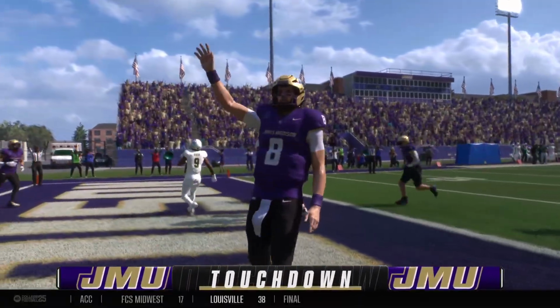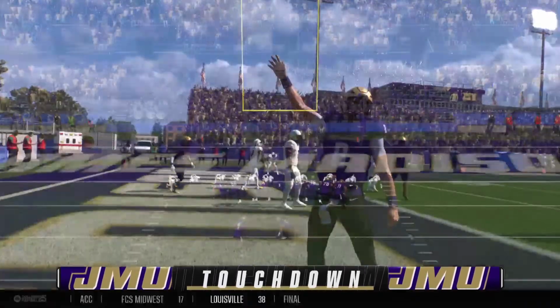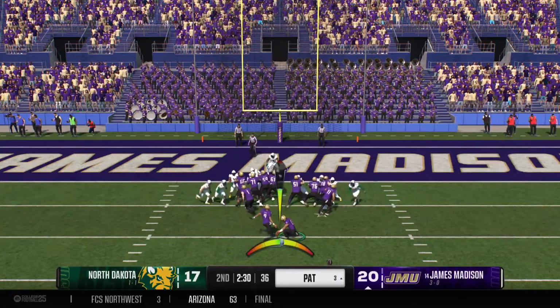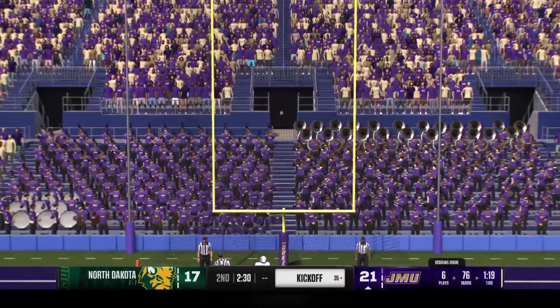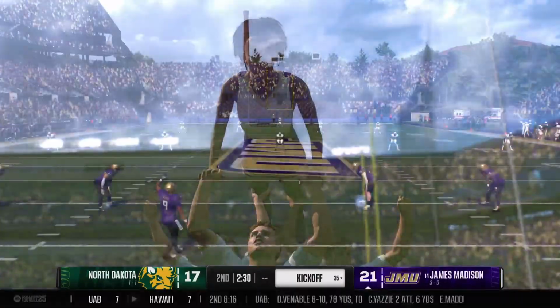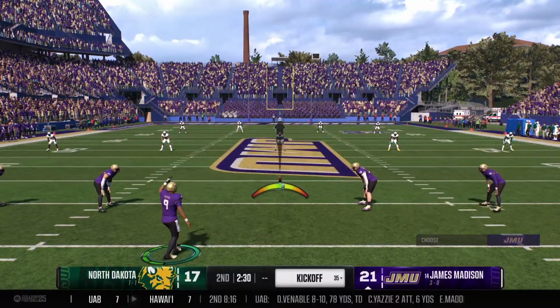Touchdown, Dukes. The defense knew coming into this game they were going to have their hands full. Not only did they have to worry about these running backs in the running game, they had to worry about the quarterback as well. On design runs and on scrambles, they didn't have an answer for him right there.